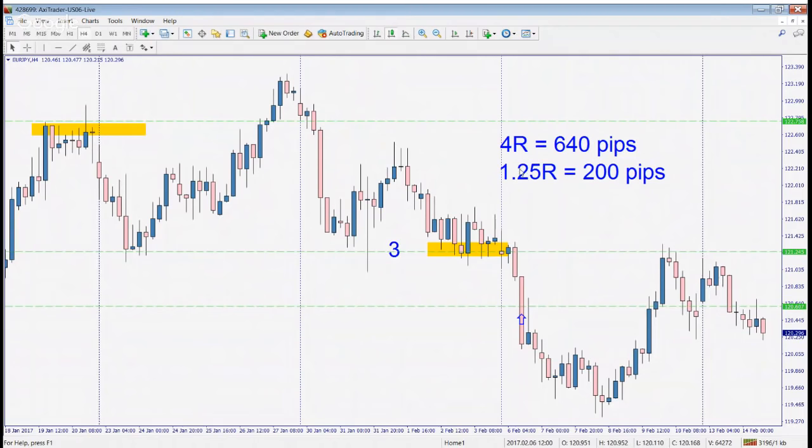So position one is 640 pips away, which is 4R, 4 reward to risk, and position two is 1.25R. Now I move to break even when I get 1R though, and you wouldn't have seen that yet in this trade, okay? Maybe it's going to get stopped out, I don't know, I don't care, but the point is there's nothing to do with this trade.